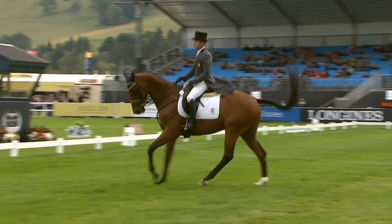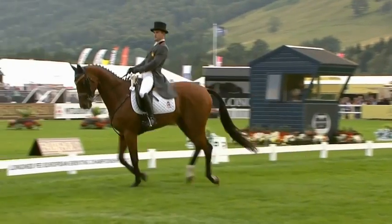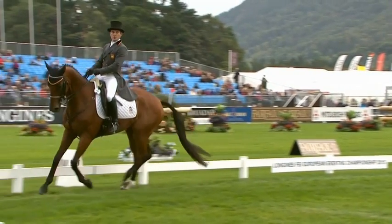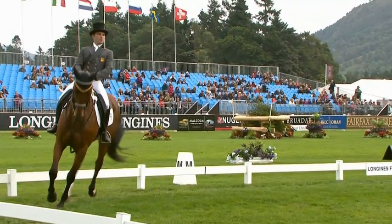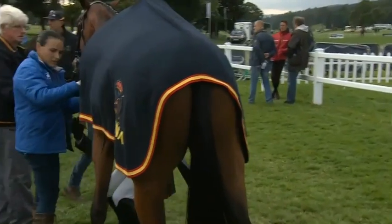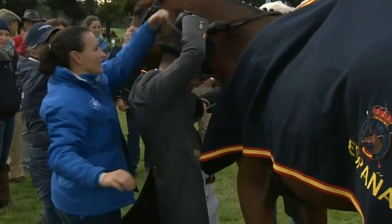Lovely clean change there. Again, a little balance issue before he came into that corner, and Carlos actually got a little bit more engagement in the hind leg, which brought the horse more uphill.